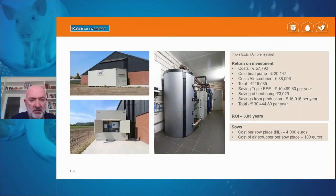In terms of what is the cost of an air scrubber, I was asked this by Ben Williams. We estimate the cost of a sow place in the Netherlands, full investment, is around 4,000 euros. And on this particular farm, using this air scrubber, the cost per sow place for the air scrubber was around 100 euros. So in the context of the complete investment, it's a fairly low cost overall for basically producing environmentally friendly animals. Finishers, probably around 50 to 60 euros a finisher place.